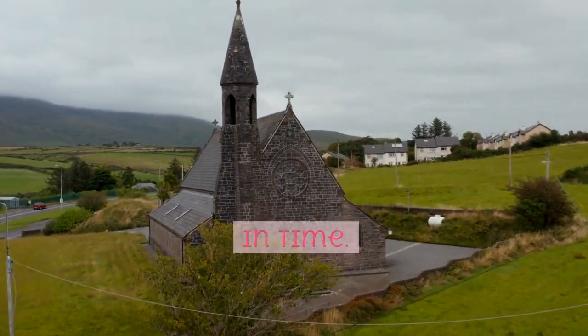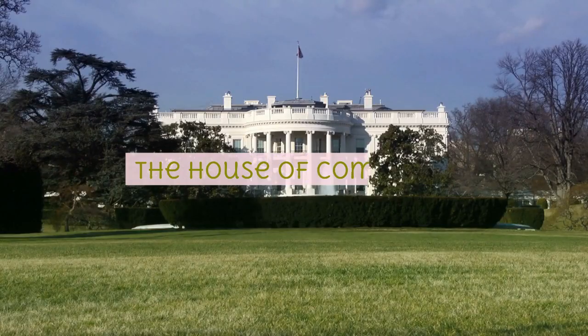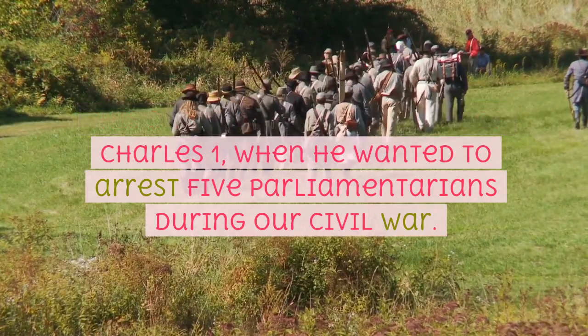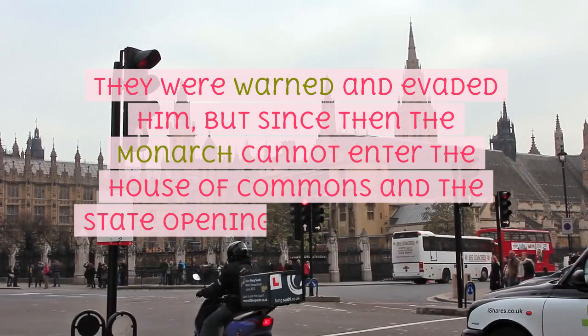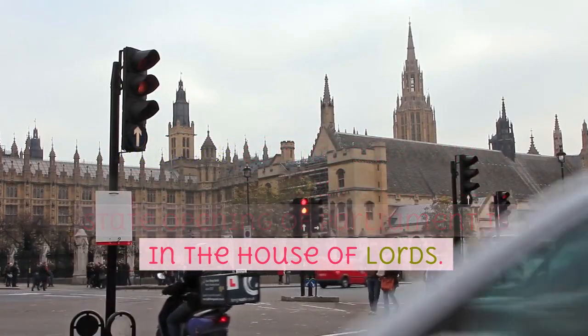Where is the only place the Queen cannot visit? The House of Commons. This dates back to the reign of Charles I, when he wanted to arrest 5 parliamentarians during our Civil War. They were warned and evaded him, but since then the monarch cannot enter the House of Commons and the state opening of Parliament is in the House of Lords.